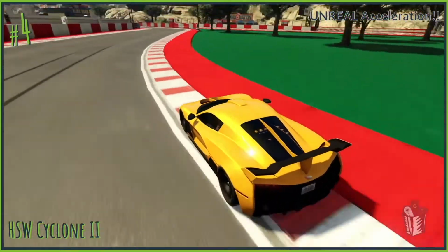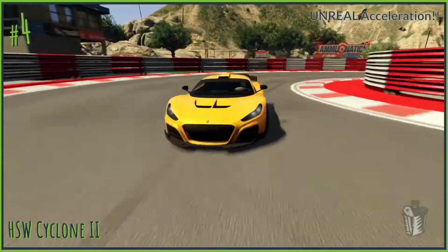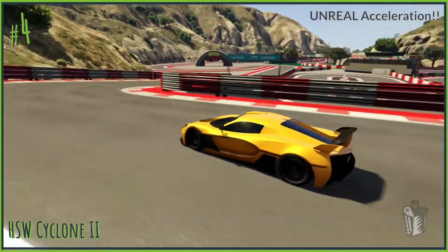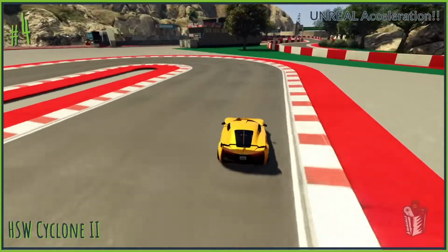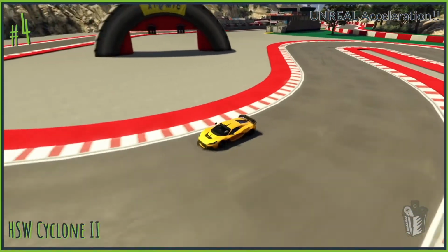It's hard to get used to, but if you can get used to braking early, making sure that you slow that thing down, you can actually do some damage on a circuit. I was surprised because the acceleration is so intense. It's hard to manage, it's hard to get used to, but it's so good.